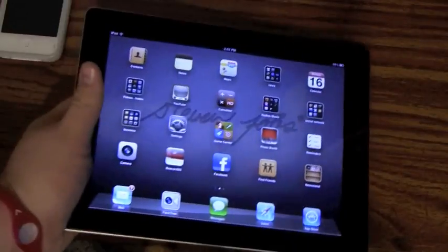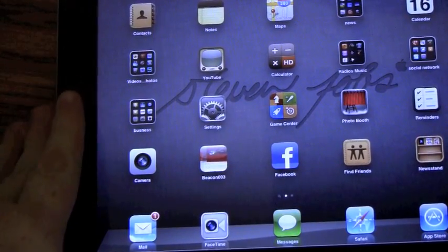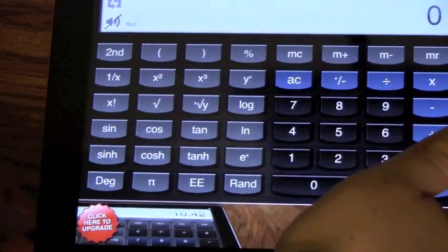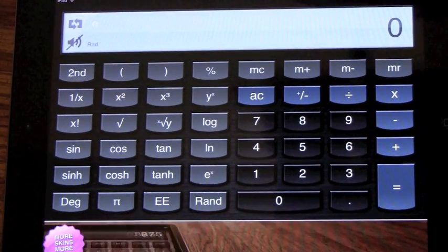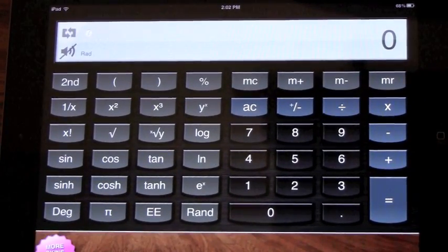The next one, which is weird about Apple on this one, I can't talk today, I'm sorry, is calculator. Apple did not put a calculator on the iPad, which I believe is kind of weird. Anyway, I had the light version. I'm not going to pay for a calculator. I think Apple should have put it on there. But, you know, they didn't.